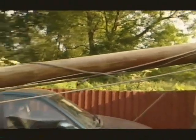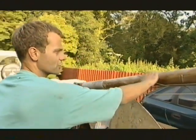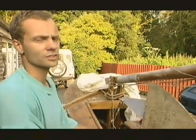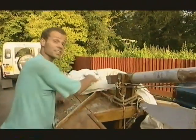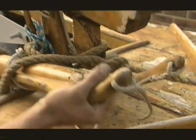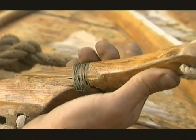That mast looks nice. It's very, very close grained. It's probably spruce. And even though it's been out in the sun for the last 10 years with no varnish on it, it hasn't dried out or cracked up at all, so it's probably a nice stick. Well, it is a nice stick. This is the gaff. These are the gaff jaws. I'm going to have to do a repair there. You see it's been glued and wired and so on.